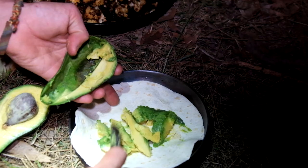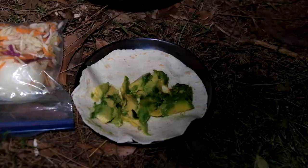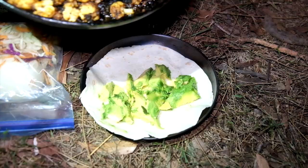Well, I may as well use pretty much all the avocado because otherwise it's going to be a bit of a mess to get back home, so let's just chuck that whole half in. I've got another tortilla as well, so we'll save the other half for that. Let's fix that. There we go. Yeah, cool. So then we've got the cauliflower, so we'll just pop that on top.